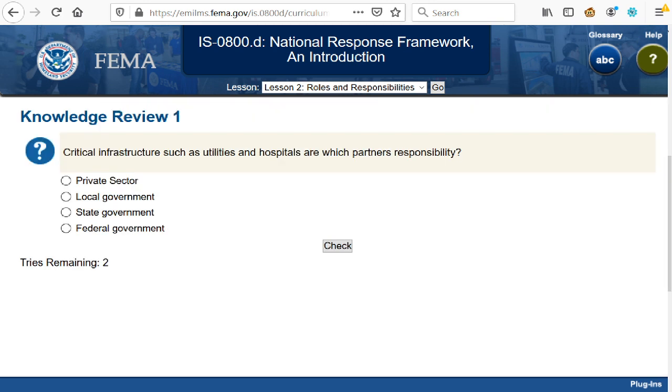Critical infrastructure such as utilities and hospitals is the partners' responsibility: private sector, local government, state government, federal government. When it comes down to critical infrastructure such as utilities and hospitals, it is the responsibility of the private sector because utilities and hospitals are private sector. Correct.